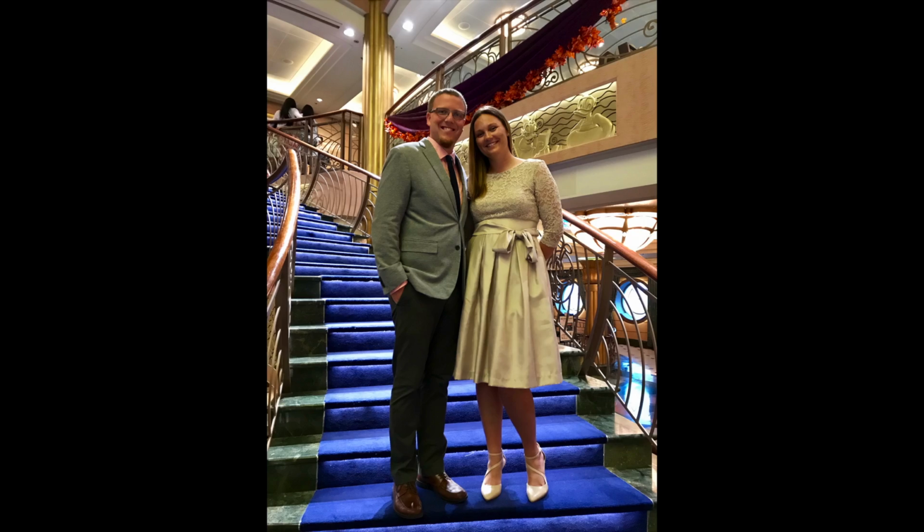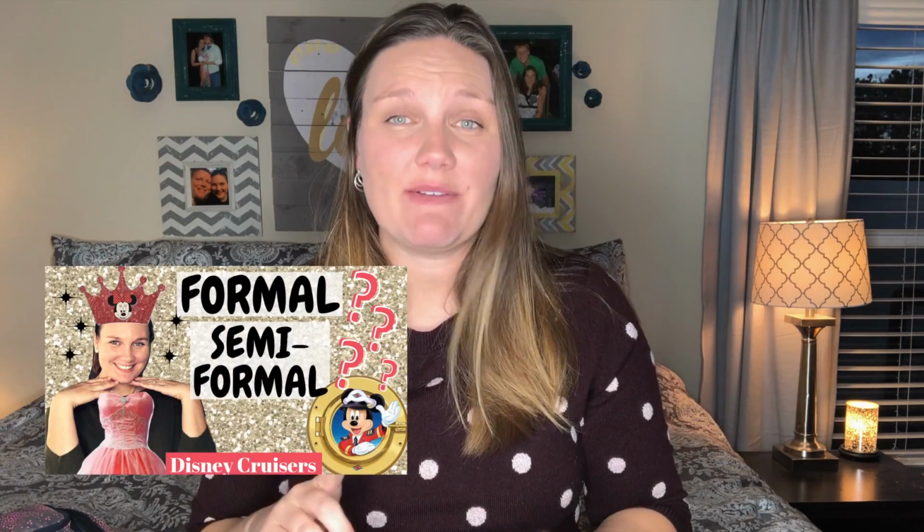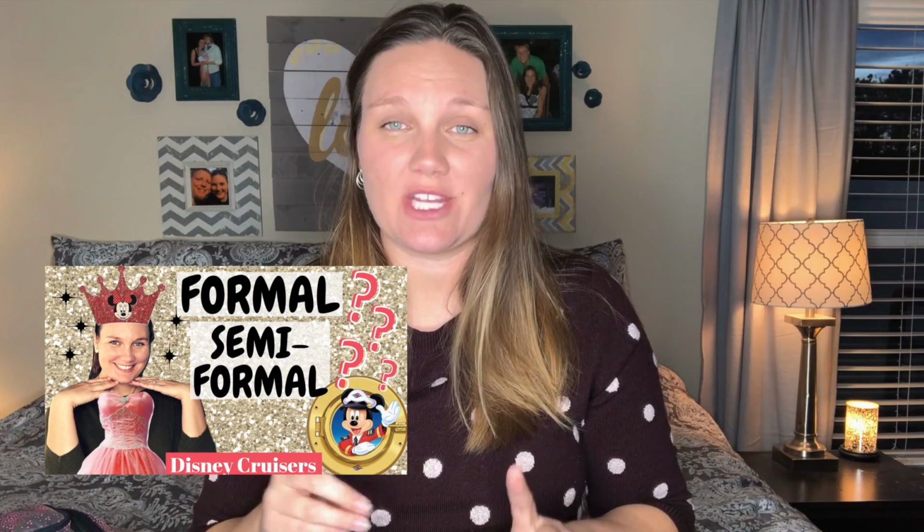I also put my dress shoes in it. There are a lot of different compartments, so when we take those, I bring more stuff and put more things in there, like jewelry and things like that. But we don't always bring our garment bag because we don't always participate in formal night or semi-formal night. If you don't know the difference between those, I do have a video. I love that video, so you should check that one out for sure.